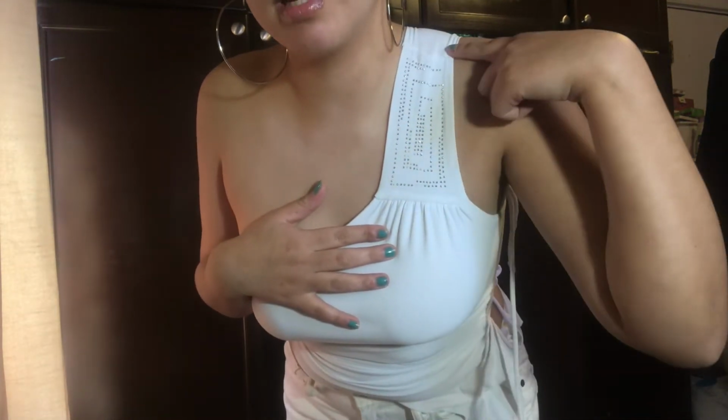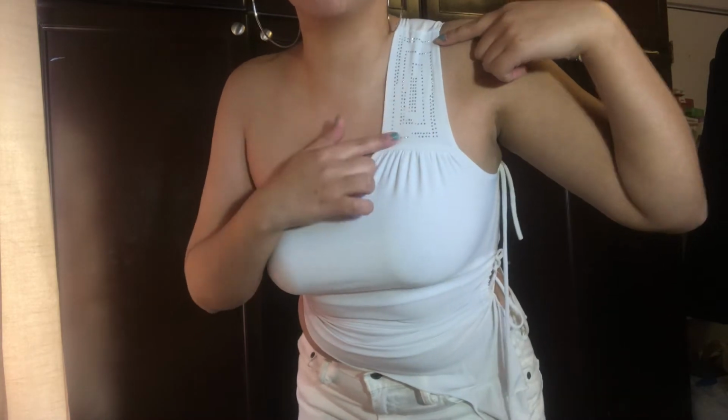All right, y'all. So another piece that I want to show y'all that is also thrifted. I bought this at Depop and I already paired it with some white jeans to give it a little 2000s look. So it's super cute. Look how it's open on the side. And it's the one shoulder. It has the little rhinestones. This is the epitome of the 2000s.